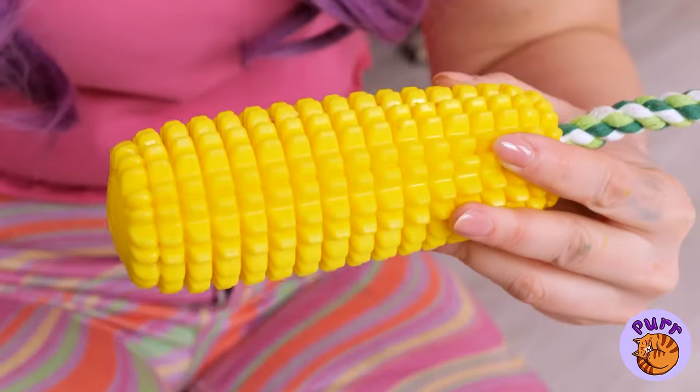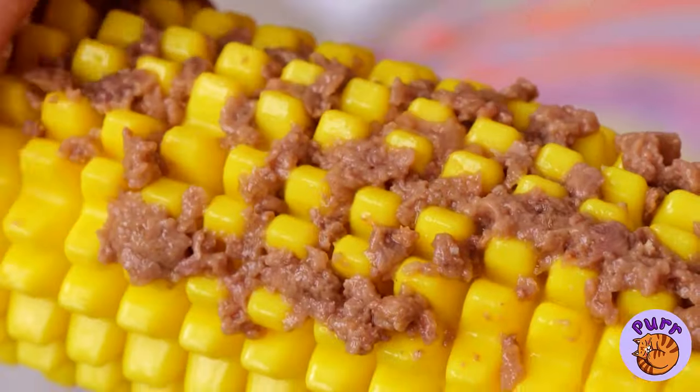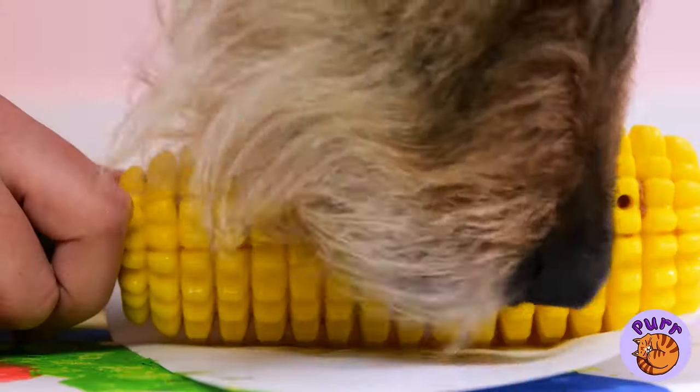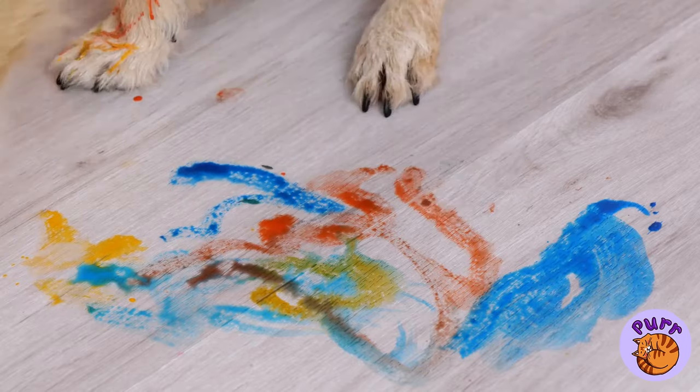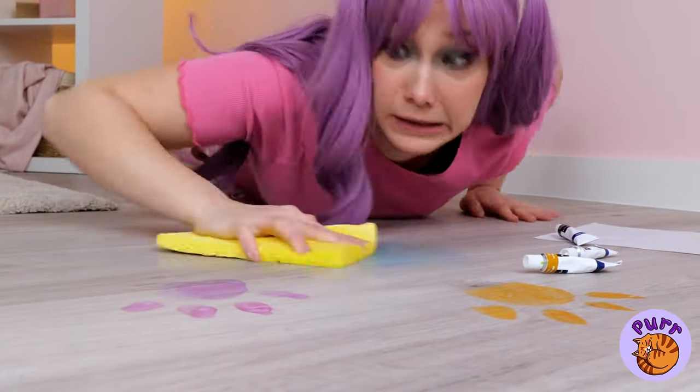And look, it's corn-themed. Smear some food on the kernels. Now this is what you should sink your teeth into. Ooh, look at the mess. There are paw prints everywhere. Okay, actually, I kind of like it, but that's just me.